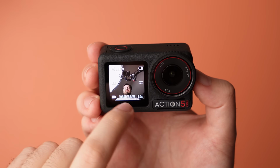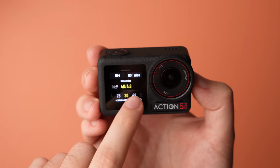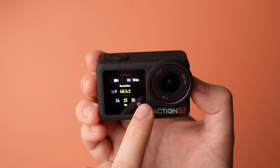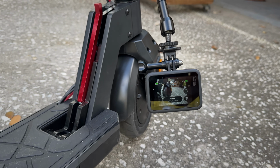From the moment you turn on the Action 5 Pro, I felt like it was all very intuitive to be able to adjust your resolution, your frame rate. Having the touchscreen on the back and on the front made adjusting a lot easier throughout my day. When I had both these cameras rigged up to my scooter, I was able to control the settings a lot easier on the Action versus the GoPro. I had to walk around, swipe around, adjust settings, and then come back.